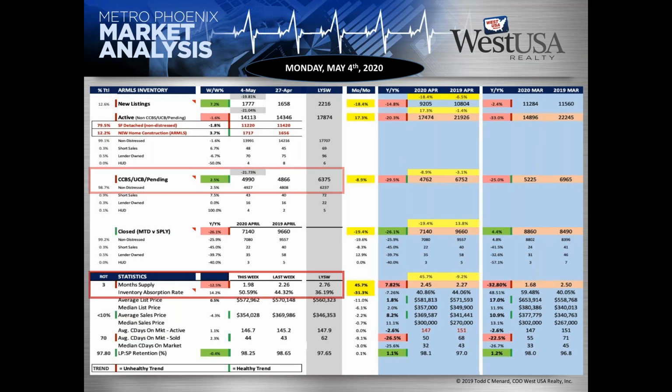Taking a look at closed inventory, again, actually I did skip that. We're going to talk about that when we get to month end, but looking at the statistical information, under 2 months supply is what we're sitting with right now. That is down a little from 2.26. Last year, we were at 2.76.